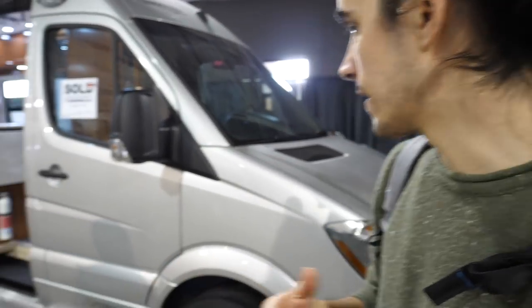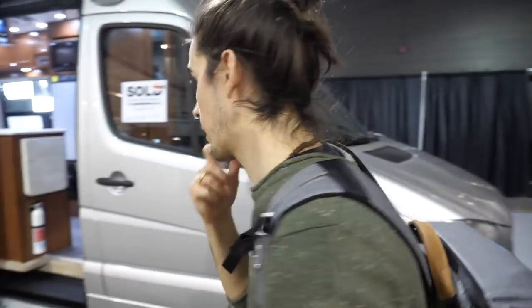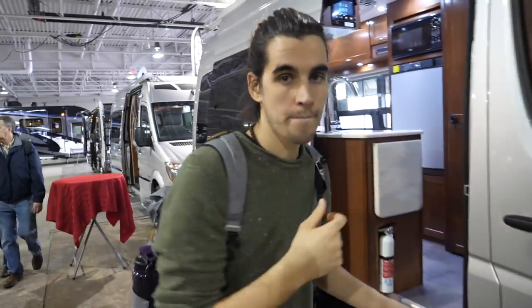So we found the most similar van to ours. This would be a Sprinter. It's a newer model, but it's the exact same wheelbase. So it's the same size, and this has been professionally converted. So we thought we'd show you guys a little tour of what you get when you spend the big bucks and buy a converted. Well, it's cool because not everyone can convert a van either.